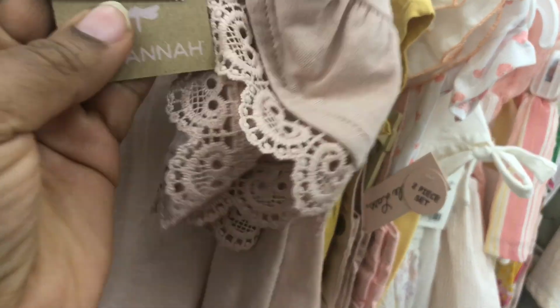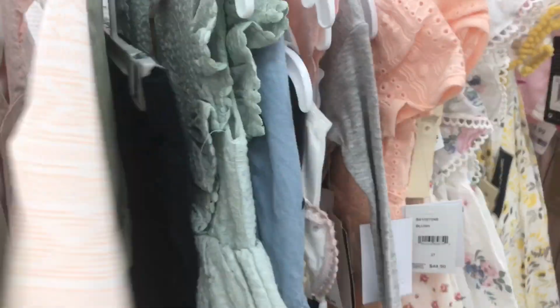This is pretty. It's like a little dusty pink. She probably, oh, she can fit these pants, yeah. This is cute. I love spring stuff for little girls because it's like that pastel look to it. Oh, this is so cute. Look at that. Oh my gosh, it's so cute. Oh, look at this dress. Oh, it's so girly. So yeah, come back and get my girls some stuff.